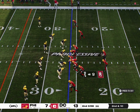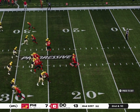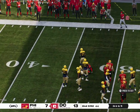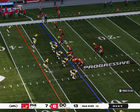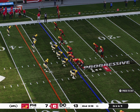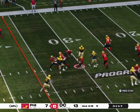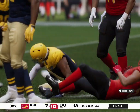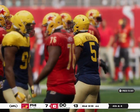It's 2nd down. Handoff now from the gun. And they get him down after a solid gain up to the 31. There's 5 on that play. They need 5 more now on 3rd down. Another carry for him. And he pushes forward, but they don't get much there. Just 1 yard on the play. That leaves him with 4th and 4.